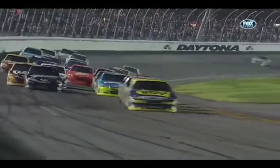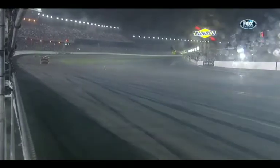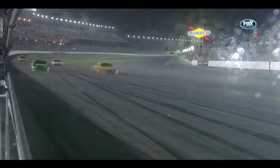And with our new dual path onboard cameras, we can give you 2 views from the in-car. Here's what Jamie Mack has to say.